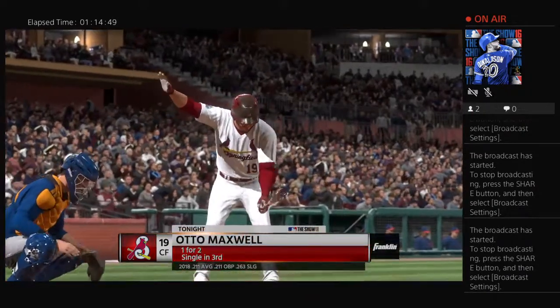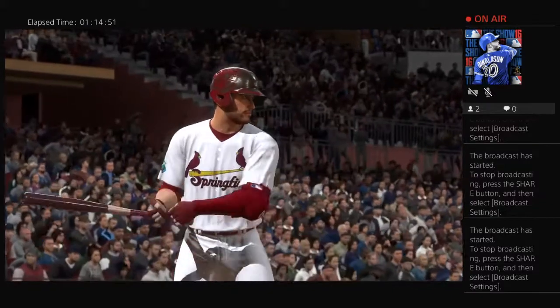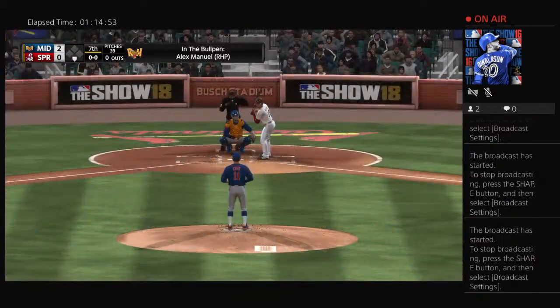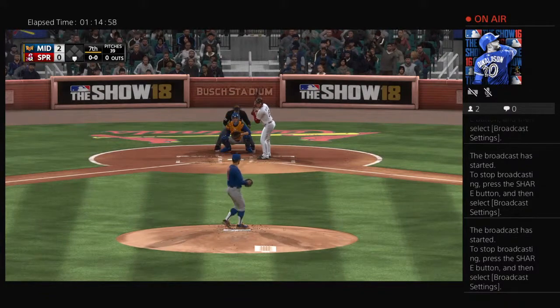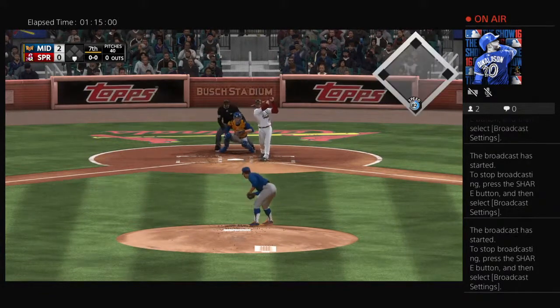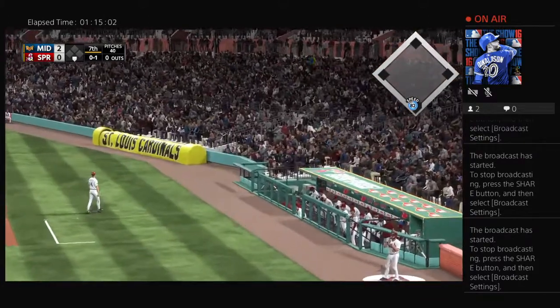Leading off the inning, Otto Maxwell. And they'll need him to get something going here. Starting to run out of time. They haven't been able to score any runs as we're moving late into this one. A perfect time for this leadoff guy to try to get on base and ignite a rally.